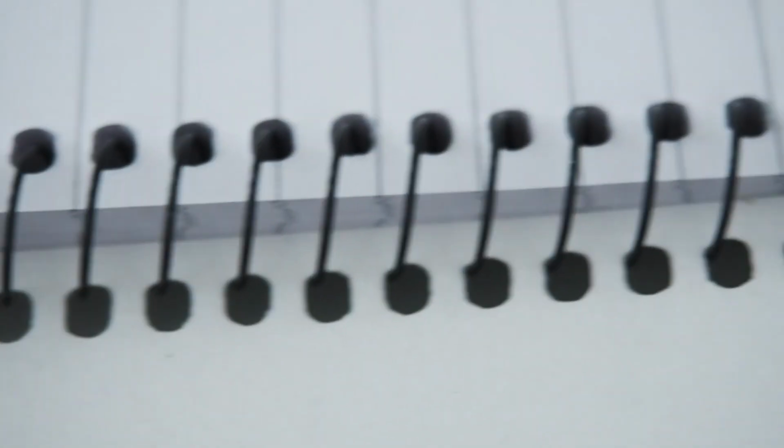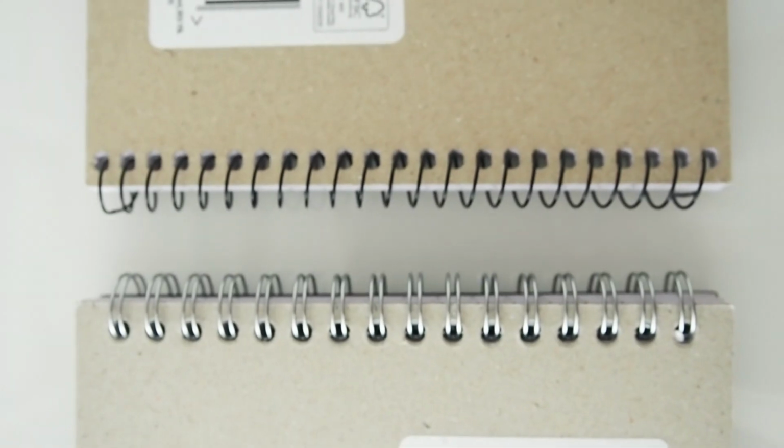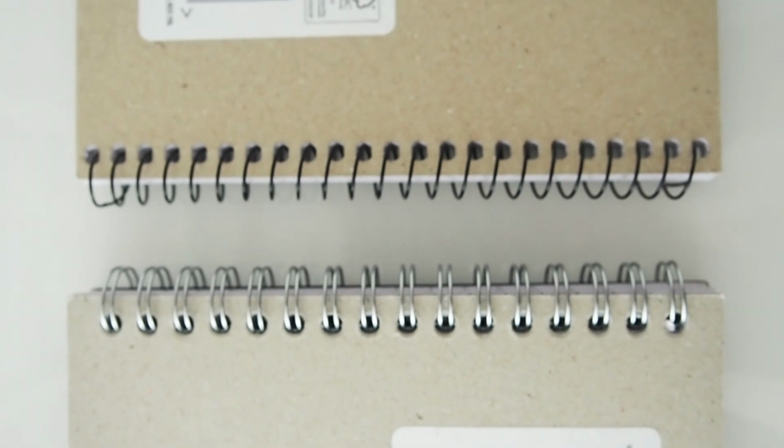But then this is basically just like a spring that's been twisted through each of the holes, and then it's got bent ends so that it doesn't eventually get wound off again either way. However, upon closer inspection, the newer notepad is more densely packed with holes. Maybe you can't really tell, but don't worry, I've recorded more visuals.